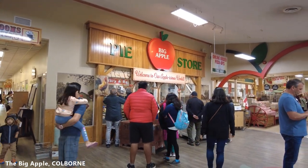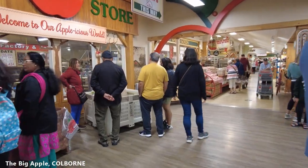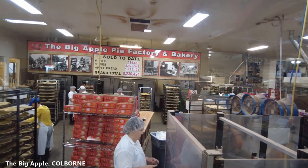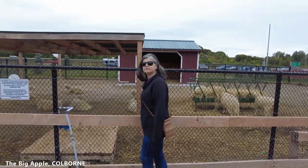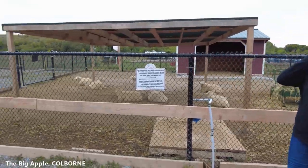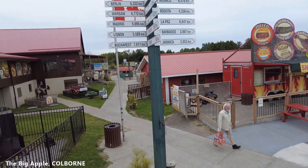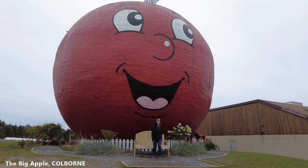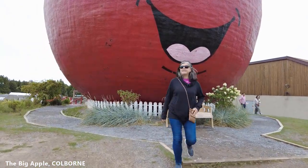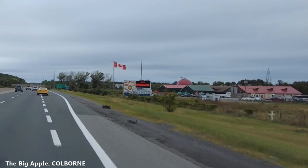The Big Apple started off as an apple pie bakery in 1987 in Colborne. Over the years, it has grown into a family fun destination with a petting zoo, food trucks, mini putt golfing, and more family fun. It's hard to miss as you're traveling along the Highway 401.